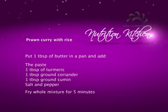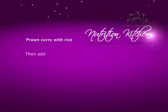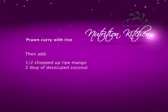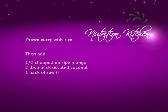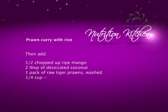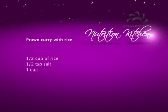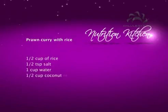Add it all in, fry. Once that's fried for about 5 minutes, you want to use half a chopped mango. The riper the mango is, the better. Again, fry for 3 to 4 minutes. You can add some desiccated coconut, maybe about a tablespoon. Fresh prawns, fry it all together, and then I would say a small cup of coconut milk, and then you just leave that. And for the rice, we used 1 cup of rice washed, and we used half a teaspoon of salt, 1 cup of water, and half a cup of coconut milk.